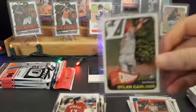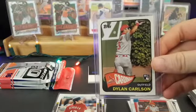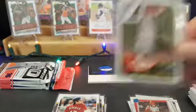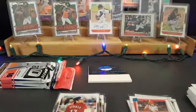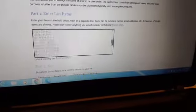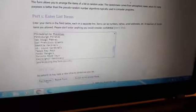All right, next up, before we get to our packs and our blasters of Optic, we're going to raffle off the Dylan Carlson. This is a 65 throwback from this year's flagship. We're going to move over to random.org. All 30 teams are listed and eligible for the raffle here. We're going to randomize five times, and the top team after the fifth randomization will take that card home tonight.